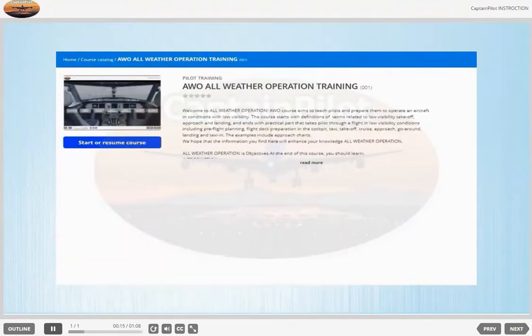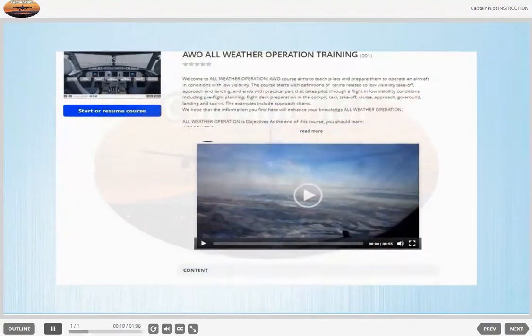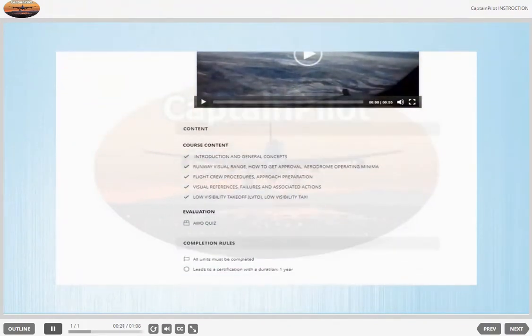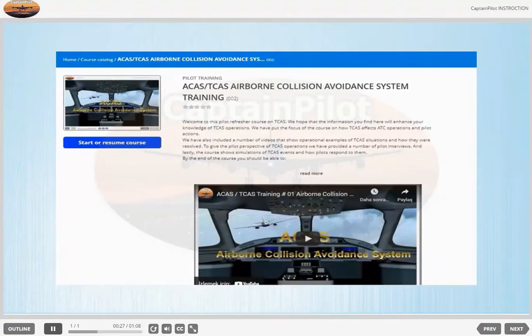We provide the industry with continuous EASA, FAA-compliant aviation training. CaptainPilot e-learning programs are available anytime, anywhere and reduce training costs.